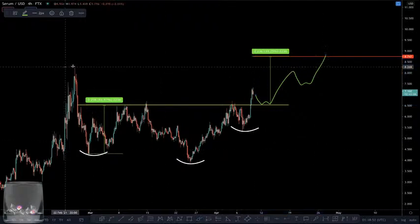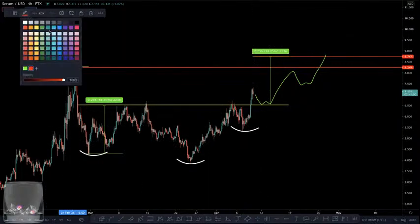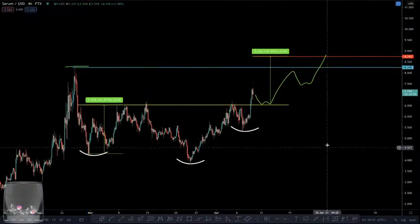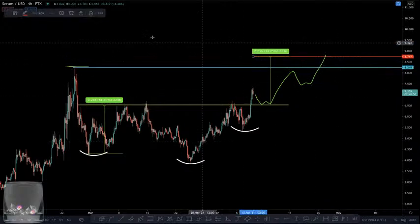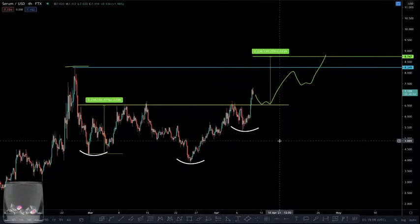Ideally, we're looking to sweep these previous highs, right? Those previous highs are at $8.25 basically. So you're looking to sweep those highs and target that high side area, $8.80, something like that. Okay.